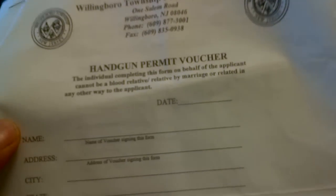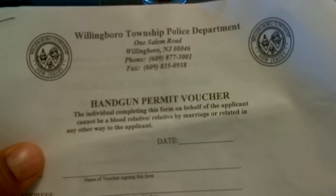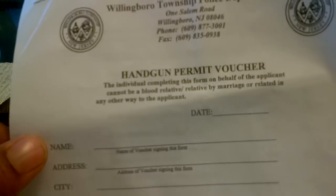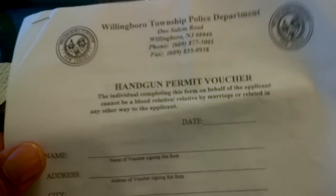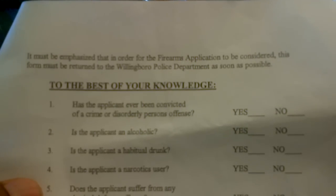Now, this is really something that can slow down your application. Fortunately, in Willingboro, they actually give you a permit voucher, where you ask a person you know who is not a blood relative to vouch for you to actually own a handgun. You basically hand it to somebody that you trust. Make sure it's somebody you trust, because if you don't trust them, they may say no, or, if the municipality you currently live in mails the application directly to them, they may not fill it out right away, and that could slow your application process down. Or they may answer negatively about your personal character.